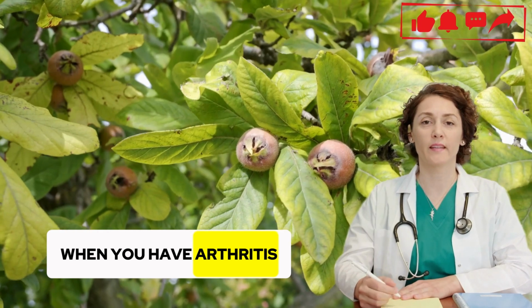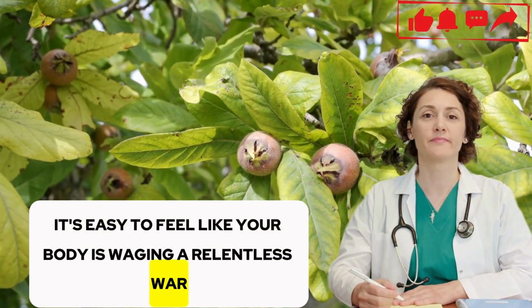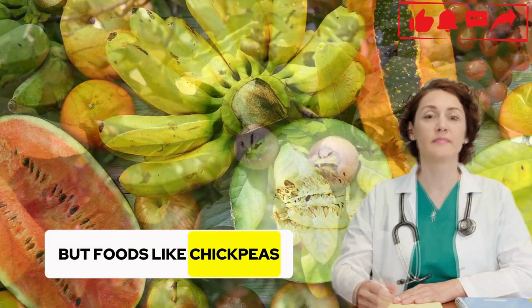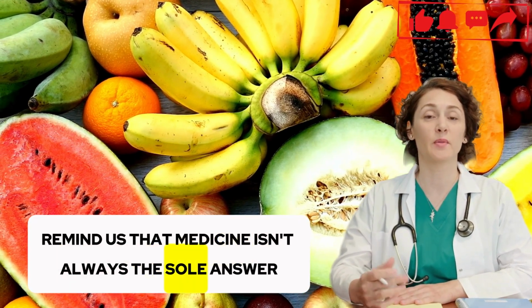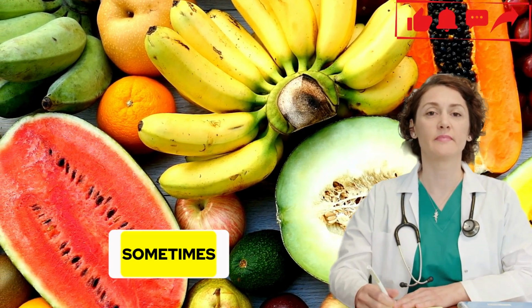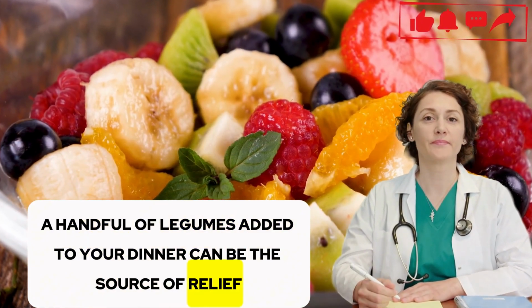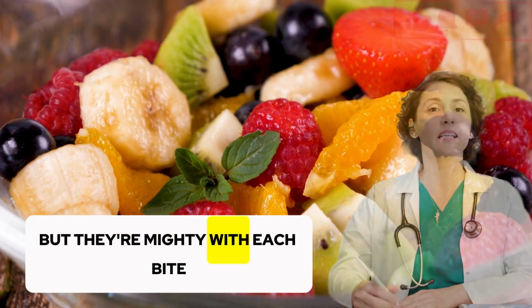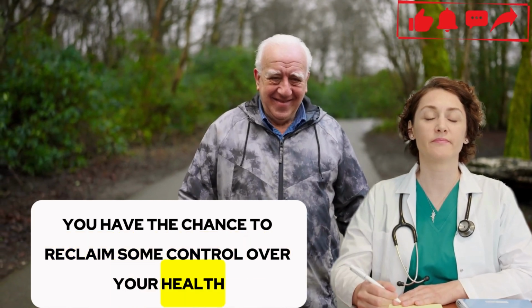When you have arthritis, it's easy to feel like your body is waging a relentless war you never asked for. But foods like chickpeas remind us that medicine isn't always the sole answer. Sometimes a handful of legumes added to your dinner can be the source of relief. Yes, they're small, but they're mighty. With each bite, you have the chance to reclaim some control over your health.